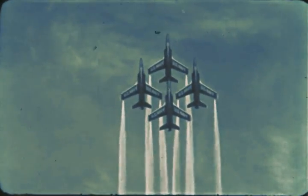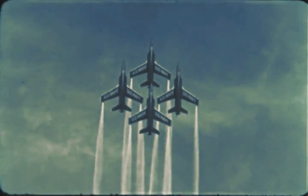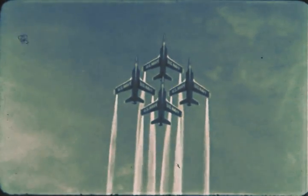Airspeed, 400 knots. 460 miles per hour. Aircraft separation, 36 inches. Wing overlap, 14 feet. The diamond formation.